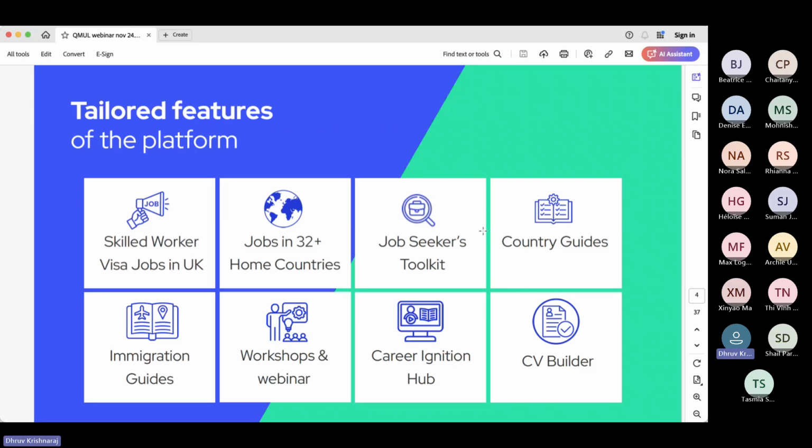And finally, we have another feature called country guides that are designed to provide you information about a particular country's job search market. After living here for a couple of years, if you want to go back home or go to a third country, it's very important for all of you to familiarize yourself with that country's job search market. You can use the country guides, which will give you detailed information about each and every aspect of job search in those countries.